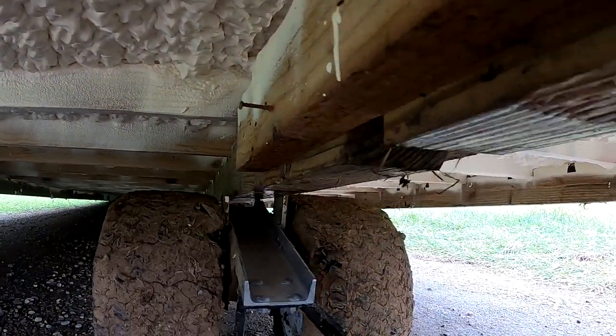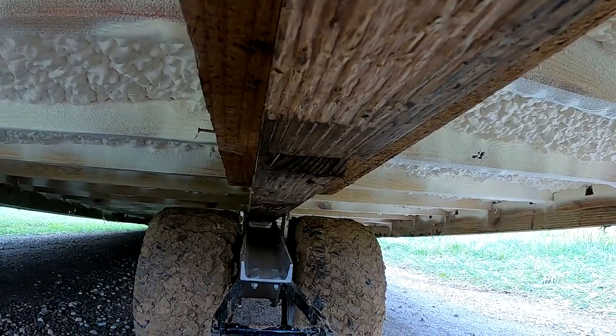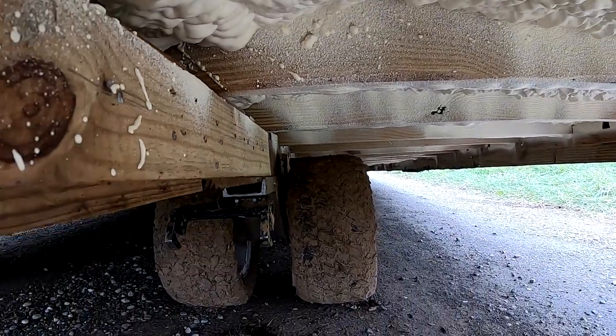And it fits tight enough. Of course, with the weight of the building on it, it's not going to go anywhere. In fact, I can put it down and pick it back up, and the wheel will go up with it. Just like that.